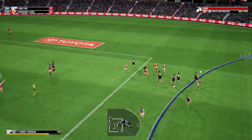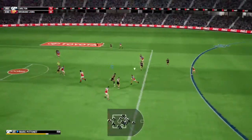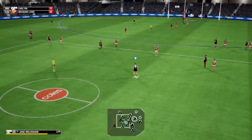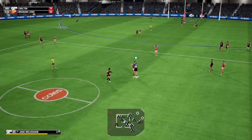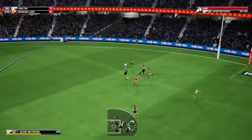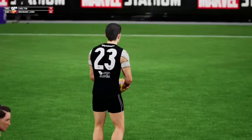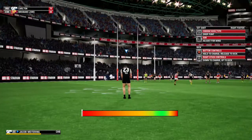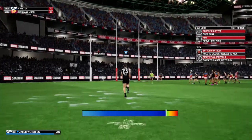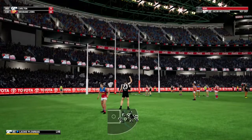Matheson is surrounded. He needs a mark, and he did. Looks up with the kick. Intervening brilliantly was Sharp. Sharp throws the ball away. Melchior goes with the kick. A strong pack mark. 40 metres out. Going for goal number one. It's going to be close.